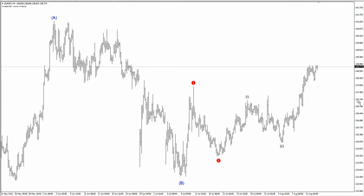Next, Euro Yen, more upside also on Euro Yen. We are now probably in a sub minuette degree wave 3 forming. It looks like we should get one more small upwards move before a larger correction. This can be traded to the upside. I'm expecting quite more upside on this pair.